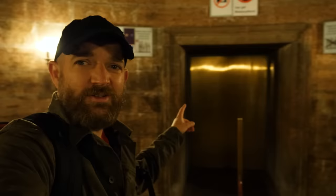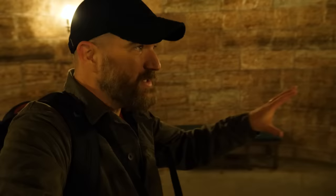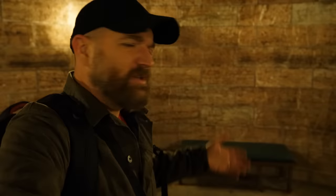Okay, now I just found out that I am not allowed to film inside the elevator, so I'm going to honor that request. But something else that's kind of interesting that people may not know, if you look at these two green benches here, these would have originally been in the elevator so that Hitler wouldn't have to stand as he ascended to the Eagle's Nest. But anyway, we're going to go ahead and head on up.